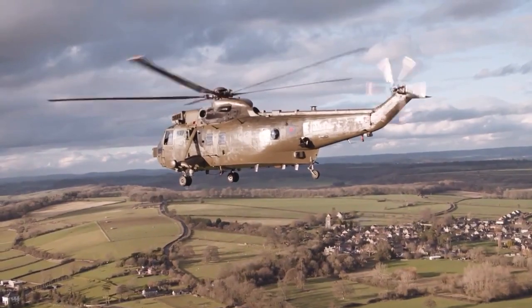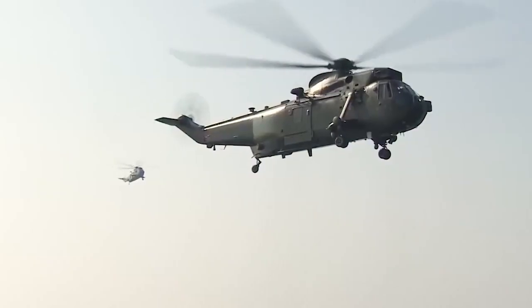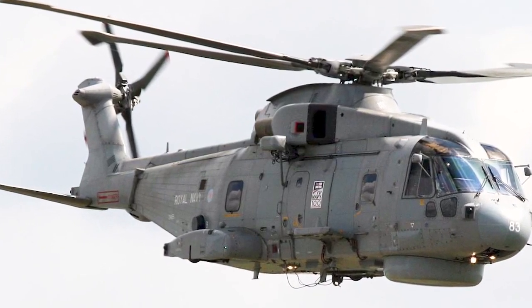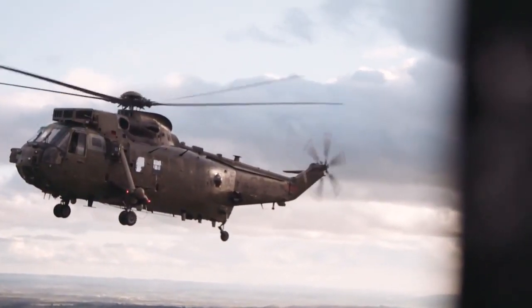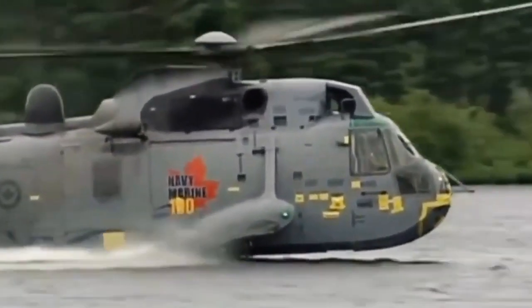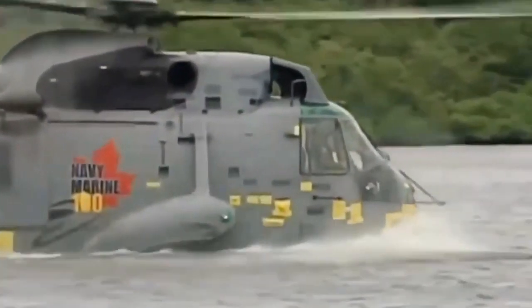The Royal Navy has retired its fleet of Sea King ASW helicopters. It has been replaced by the modern AgustaWestland AW-101, also known as the Merlin. However, various anti-submarine warfare versions of the Westland Sea King are still operational around the world. This helicopter has a watertight boat-like hull. It has pontoons with floating bags that give the Sea King a capability to land on water.